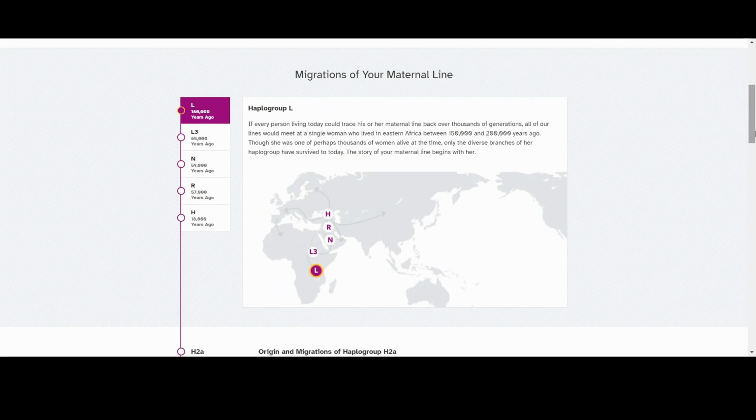So yeah, just the last thing that I wanted to look at on the ancestry side of it is this part about the haplogroups, which I mentioned. And I just found this delightful: my mother's haplogroup, so the furthest back female ancestor on my mum's side, left Africa between 150 and 200,000 years ago.